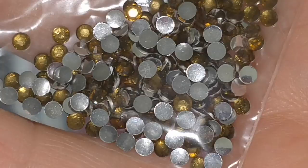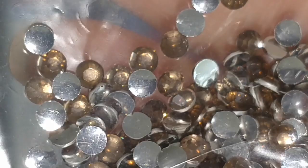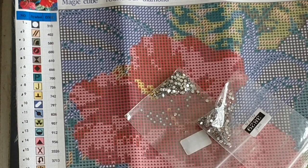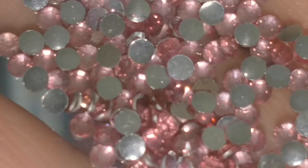So first is the 610. And that is almost like, I don't know, is that topaz or something like that? Very pretty. And then we have this 3829, which is like a light brown, almost like a toasty, ambery color. And then this very pale pink, 3326. Look at that. That's lovely.